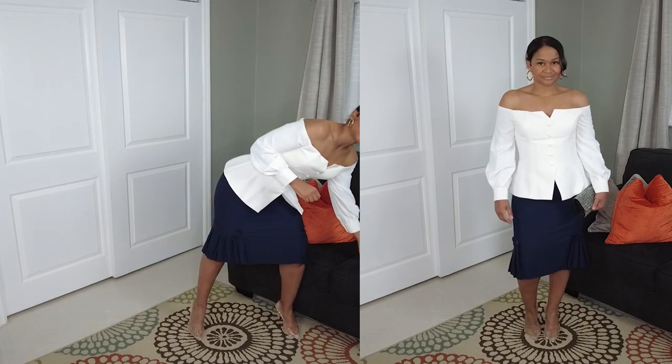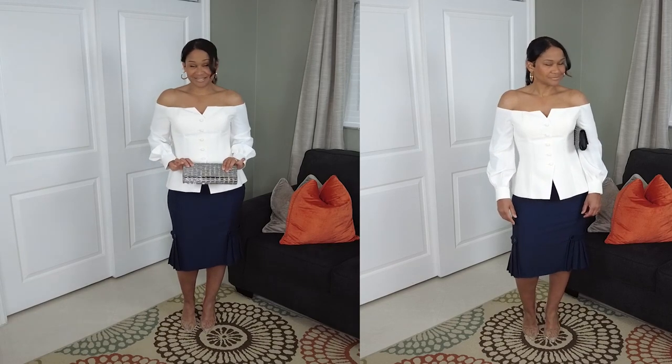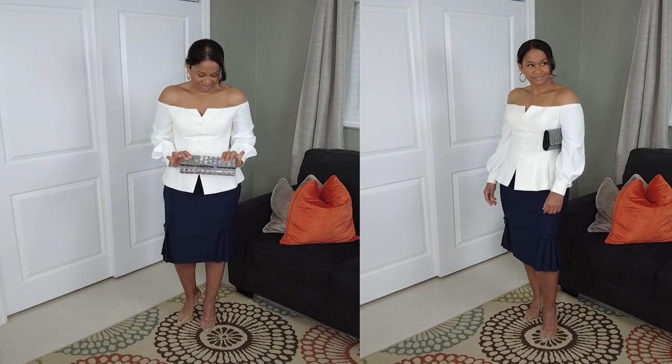I paired it with my Gianni Bini shoes that I purchased from Macy's, and I'm going to grab my Aldo clutch. And if I'm going out on a date, this is what I'm going to wear, darling. Okay? So this is going to be the completed ensemble.